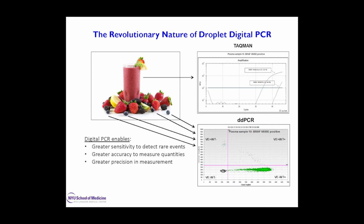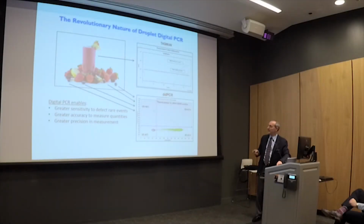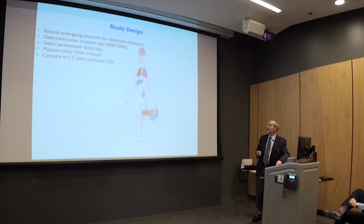And you can imagine that if you could instead say, all right, I'm not going to make a smoothie, I'm just going to put these on a conveyor belt and analyze them one by one. If there's only 3 blueberries in my fruit salad, I'll know because I'll see them. So I can detect rare events, and I can count. I can give you an exact count, and that's what's really nice about digital PCR. So it's much more accurate, much more precise.